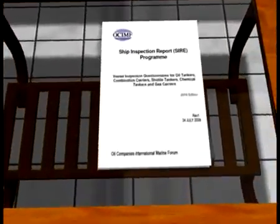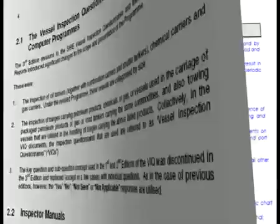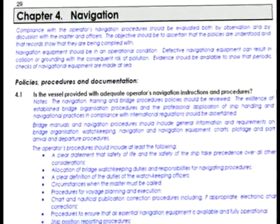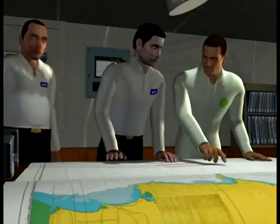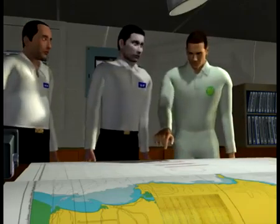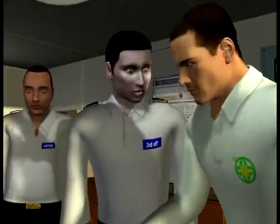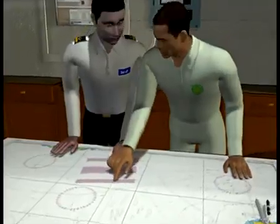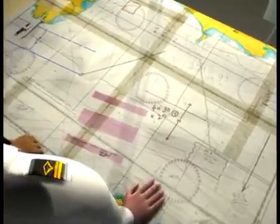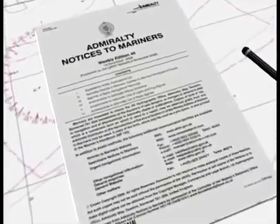This video will highlight the common observations by vetting inspectors when auditing the navigational requirements as per Chapter 4 of the Vessel Inspection Questionnaire. One of the areas of detailed inspection on bridge will be the use of navigational charts, the information plotted therein, and maintenance of same. The common deficiencies observed are: torn and taped charts may be in use. The chart has not been corrected to the latest notice to mariners.